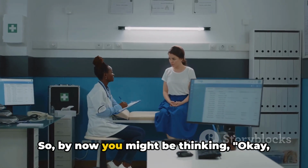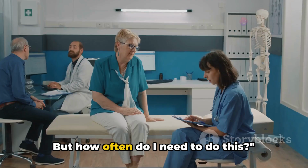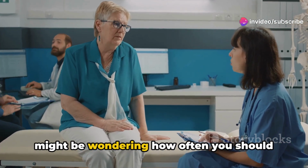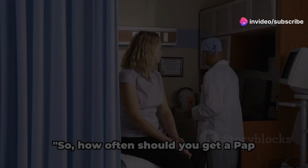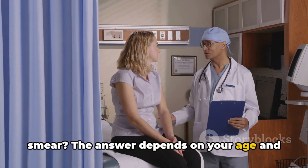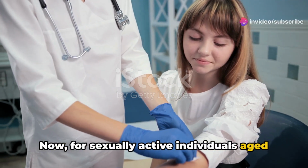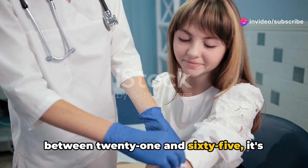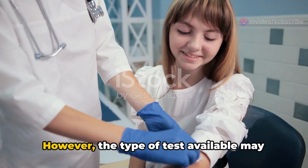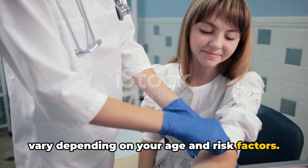So by now, you might be thinking, okay, I get it. Pap smears are important, but how often do I need to do this? Knowing the importance of Pap smears, you might be wondering how often you should get screened. So, how often should you get a Pap smear? The answer depends on your age and health history. Now, for sexually active individuals aged between 21 and 65, it's typically recommended to get a Pap smear every 3 to 5 years. However, the type of test available may vary depending on your age and risk factors.